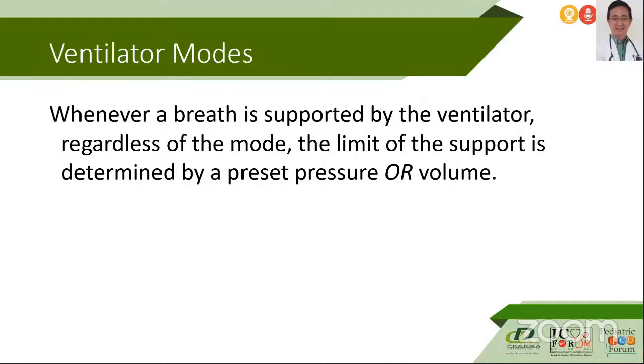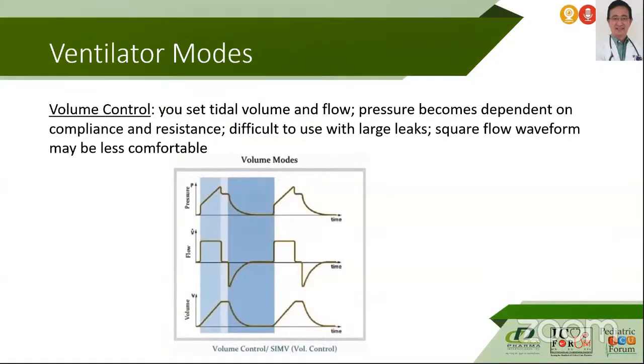Whenever a breath is supported by the ventilator, regardless of the mode, the limit of the support is determined by a preset pressure or volume, which we call pressure control or volume control. For volume control, you're the one who sets the tidal volume and the flow, and pressure becomes dependent on compliance and resistance. So the lower the compliance, the higher the pressure becomes. It's usually not advised to use volume control when you have large leaks around the tube or in uncuffed ETs, because you will not be able to deliver the volume that you want. The leak releases all that volume, so it doesn't really deliver actual volume to the periphery.